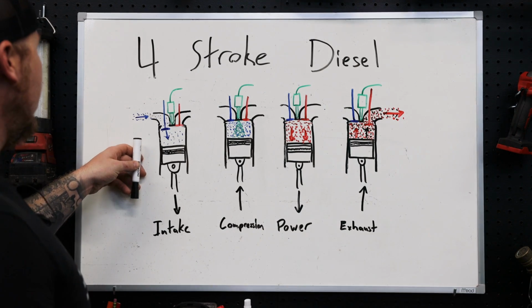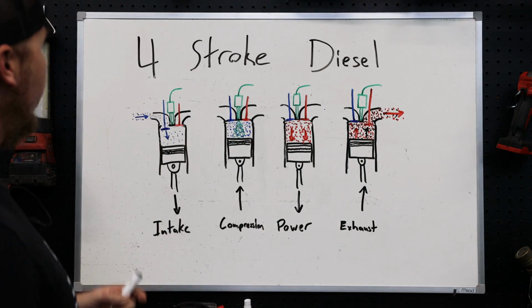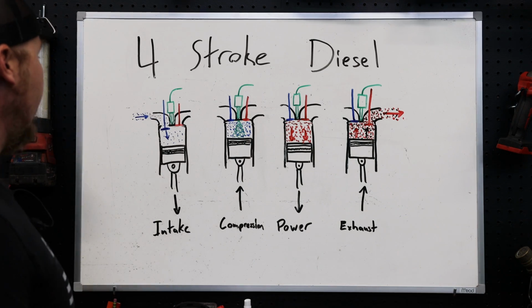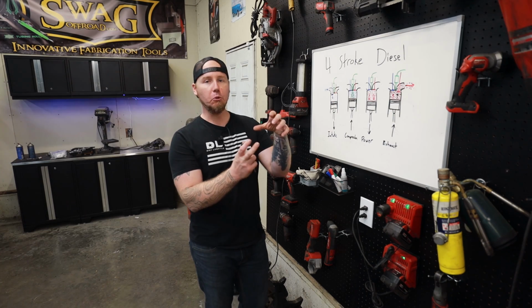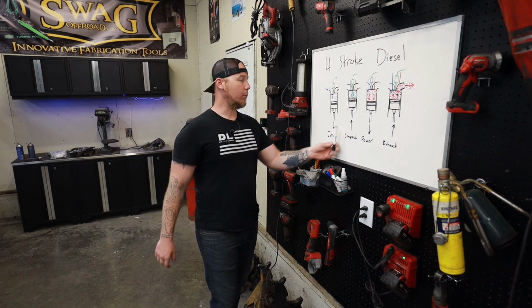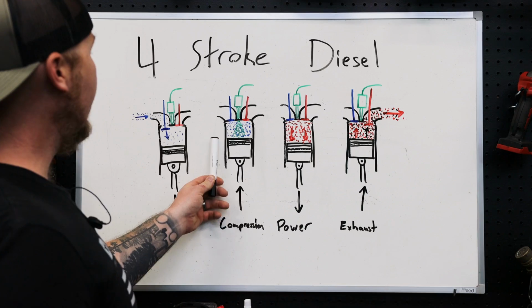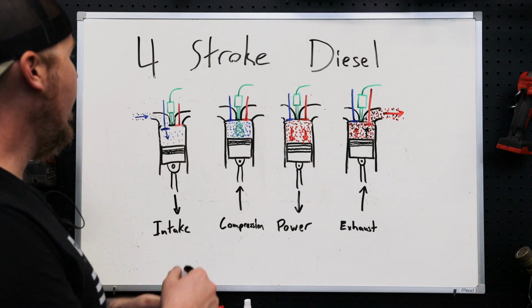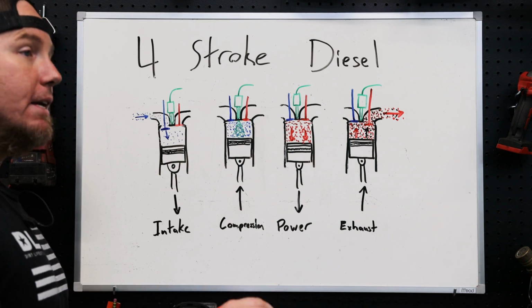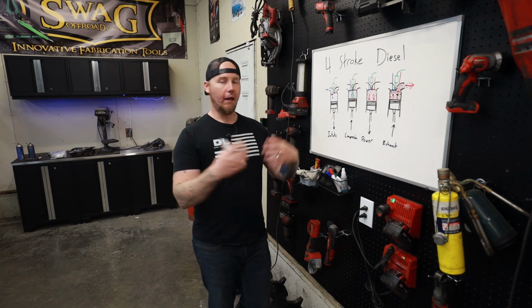intake stroke happens. The piston moves down, the intake valve opens, it draws air into the cylinder. At the bottom of the intake stroke, that valve closes and we have a sealed column of air that we're ready to blow stuff up in and make power. It's pretty cool. Compression stroke happens. It starts to compress that column of air, and at a predetermined point, the injector now sprays diesel fuel into this air, making an air-fuel mixture.